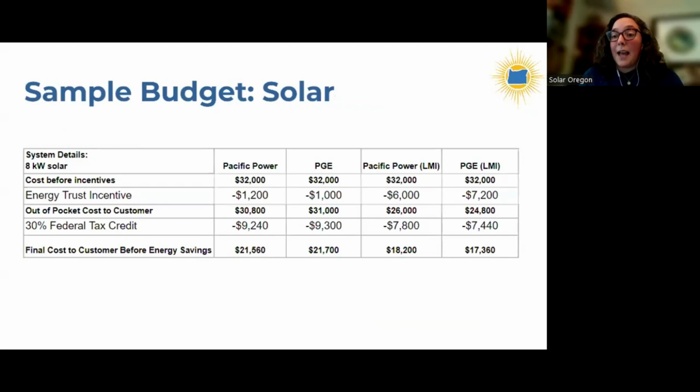We're going to jump right into some sample budgets that show some different scenarios about if you're getting just solar, or if you decide to get solar plus storage, or if you add storage later. And please keep in mind, these are just ballpark figures. Your system is going to be different than the system that we use in our example. So this is just to help get some numbers on the page, but your system will have different needs and designs that will look different than this.